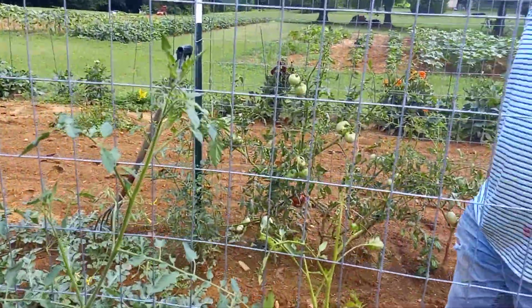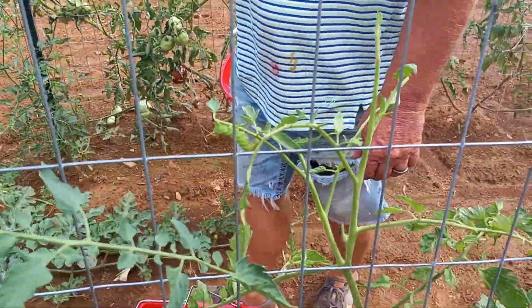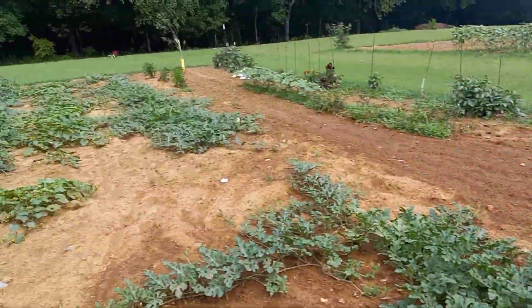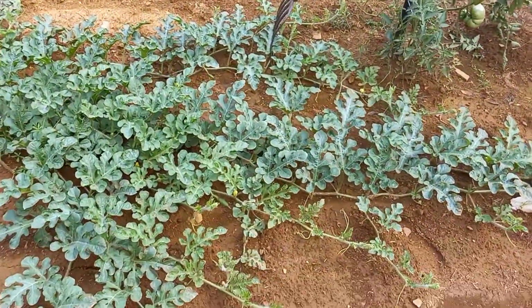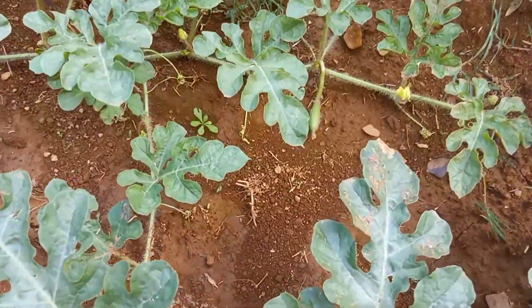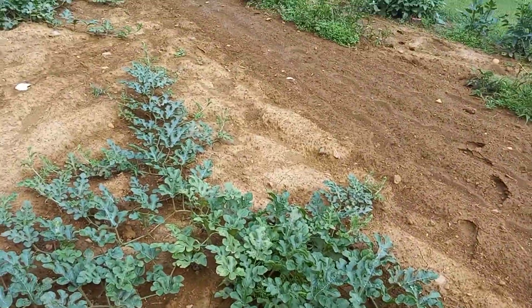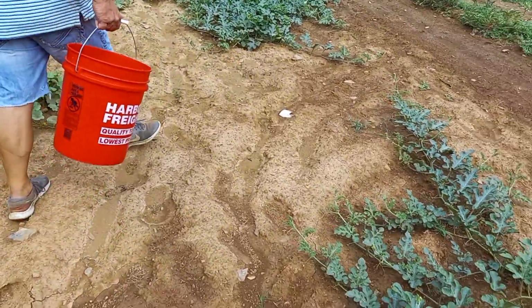Look at our watermelons. They're running. Do we have any melons or just blooms? There's a melon. I don't see any right now. Look at that one. You see one? Oh yeah, a little bit. Oh, it's a dandy. There's that one down there, though. Yeah, we got a big one coming on down here.